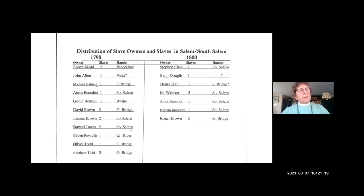David Brown, I think, was out in the Todd Road area. Joanna Brown, different family. We're going to hear a little bit about Joanna and her family, her father and brother-in-law were Browns, and this is her nephew. Isaac was her nephew. Then we had Gilbert Reynolds from Cross River, and then the Todd family, who were probably the most prominent family in the Goldens Bridge area.